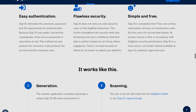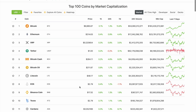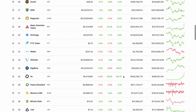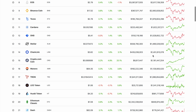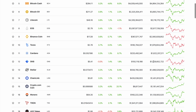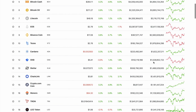I think that this is a crypto. If we go back to the rankings here, I think that this is a crypto that should be at a $1 billion market cap right now as we speak. And like I said, where is it? It's currently at $300 million. It should be a $1 billion market cap cryptocurrency without a doubt, right? And that would bring it towards the likes of Monero, Tron, Stellar, etc., right? If not a little bit higher. So I think that as we speak right now, it should be at $1 billion market cap. Obviously, that's not going to happen overnight, but I do think it's going to reach that.